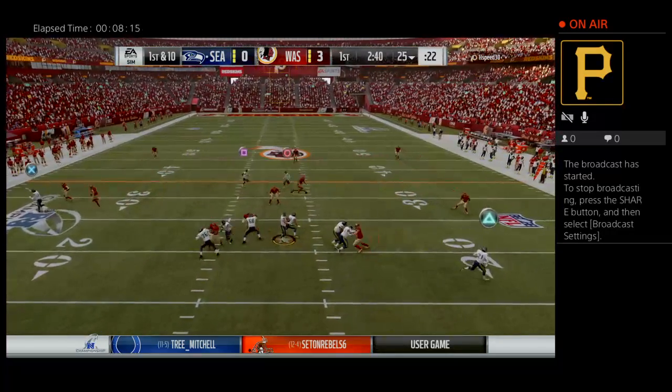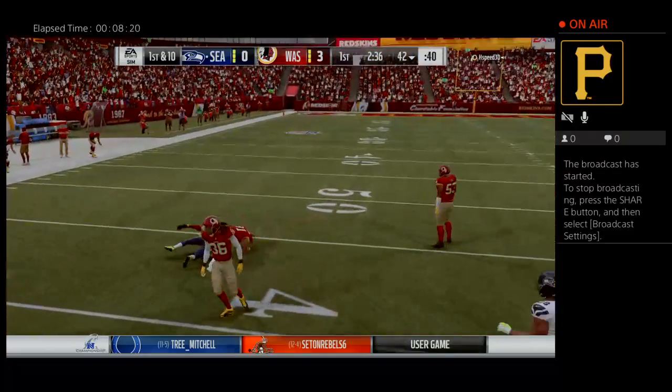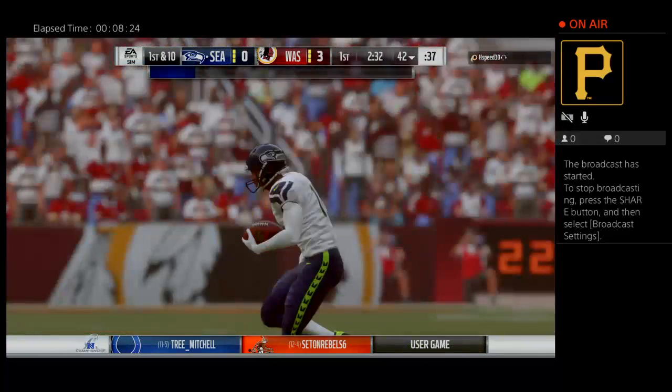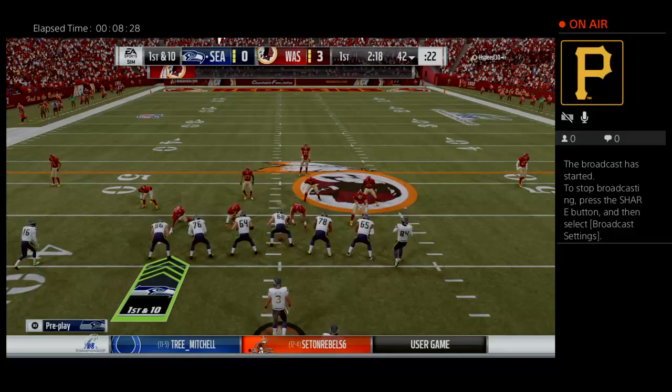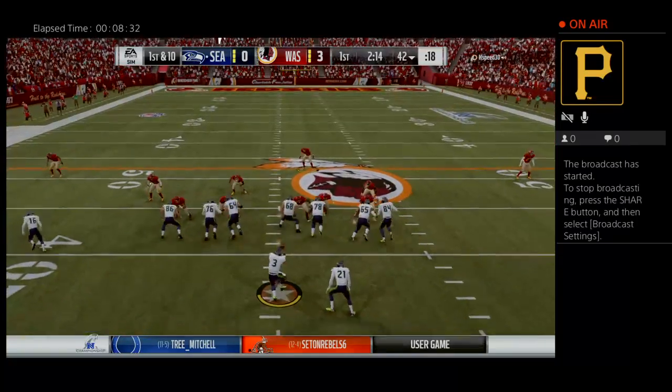Wilson. And the catch is made here by Tyler Lockett. And they get him down, but not before he takes it across the 40-yard line. That's a good way to start the drive. 17 yards and a first down. One play has him up past the 40 already, and another 1st and 10.